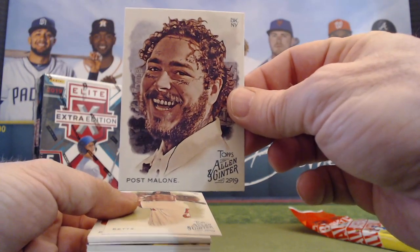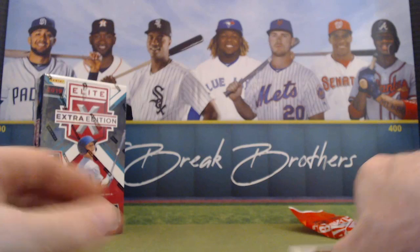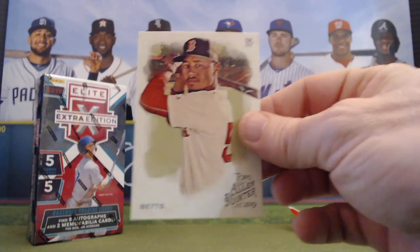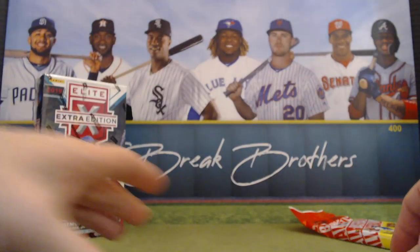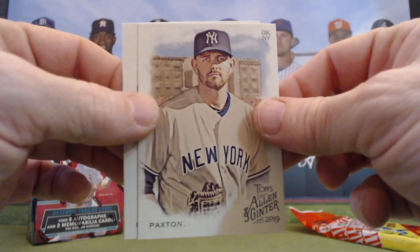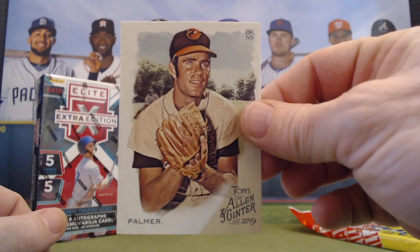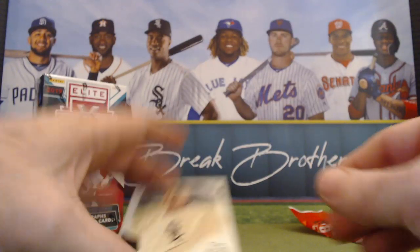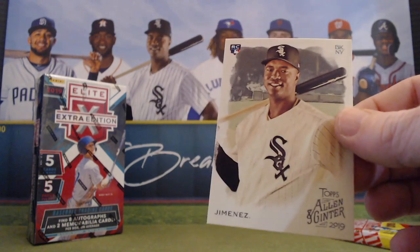So we've got a Post Malone. Okie doke. He now has his own card. We've got a Mookie Betts, who we just saw there. That is the same pose. We've got a David Price, followed up by a James Paxton, a Jim Palmer. That's pretty cool. I do like that one. Again, Jim Palmer, very good pitcher back in the day for the Orioles. Got an Eloy Jimenez rookie card, so that's pretty nice. That's a good pull. Let's get that one in a sleeve.